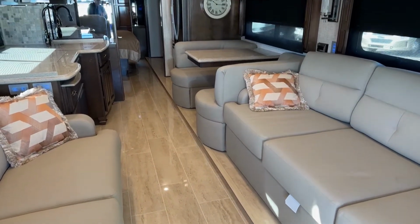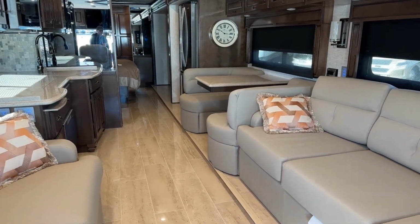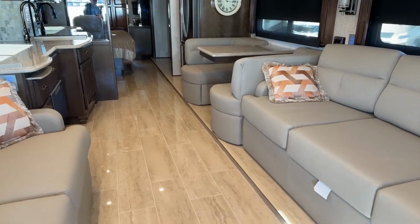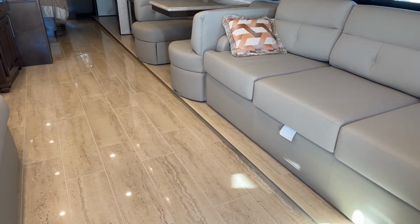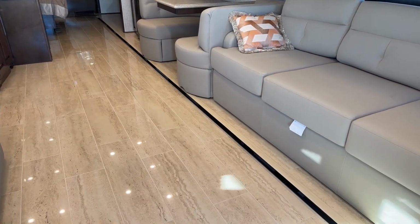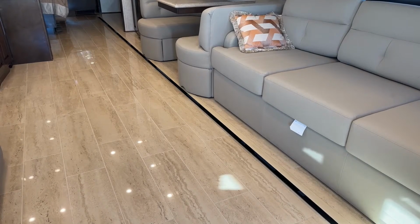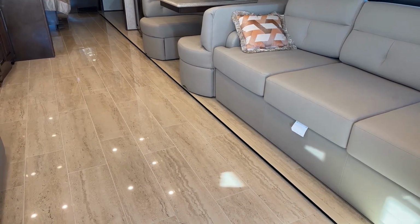One thing to keep in mind as you're opening and closing these slides, this one comes up and down about 3 inches. You gotta be careful with the little guy's feet, pets, and that sort of thing. You'll see it come down. That opens up nice. Opposing slides just open that motorhome up real nice.